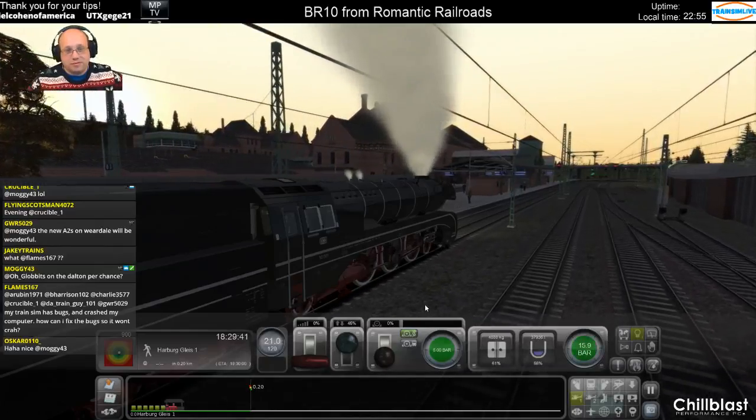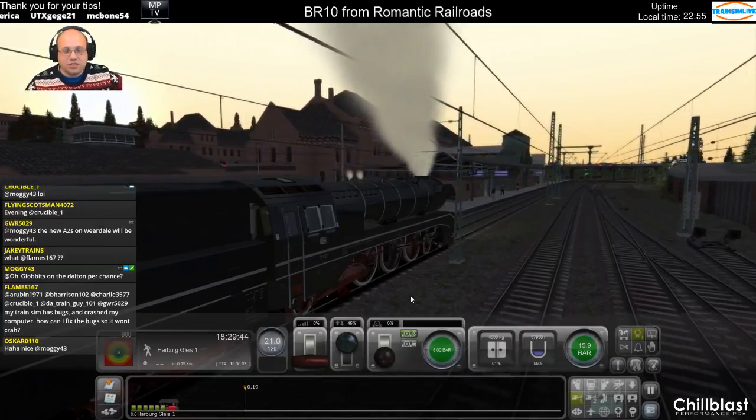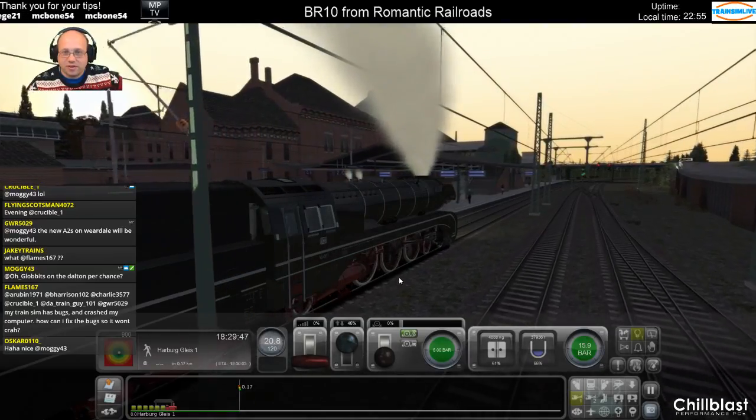This thing is really powerful. Put the power on, it just accelerates. People must get thrown off their feet if they're standing up.